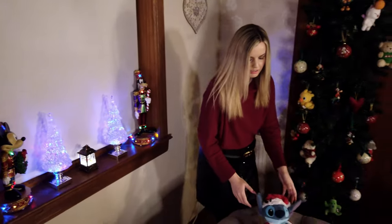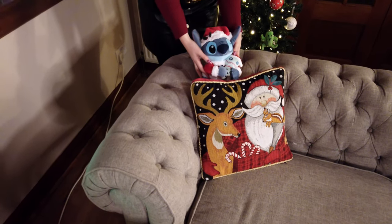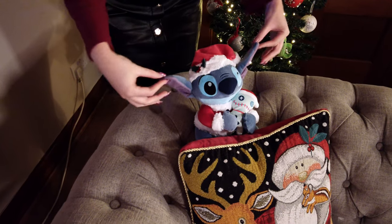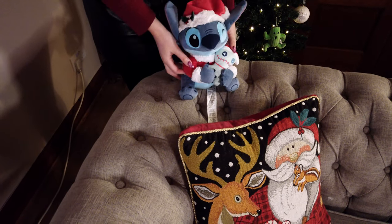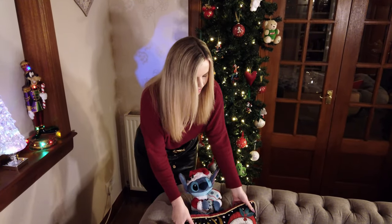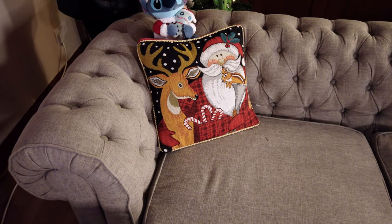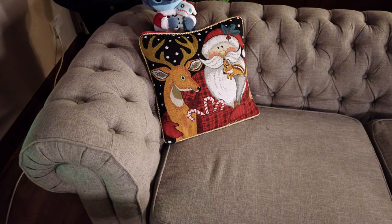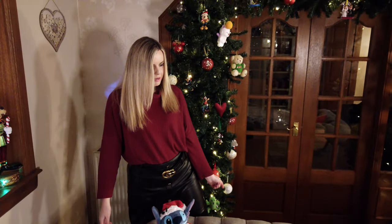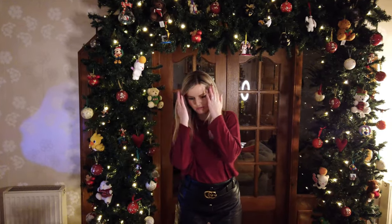Anyway, moving on. We have Stitch. From Lilo and Stitch. His actual name is Leo though, because I didn't know it was Stitch for quite some time. But he comes out every single Christmas to judge what we watch on TV. And these, I've had these for many years now. I don't remember where they are from, unfortunately. Now I have a big butt. I think the sofa needs to go forward a little bit.